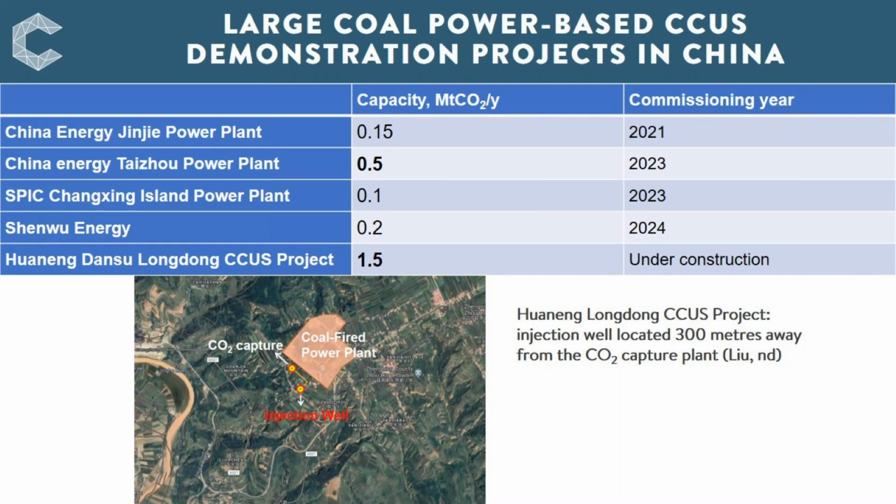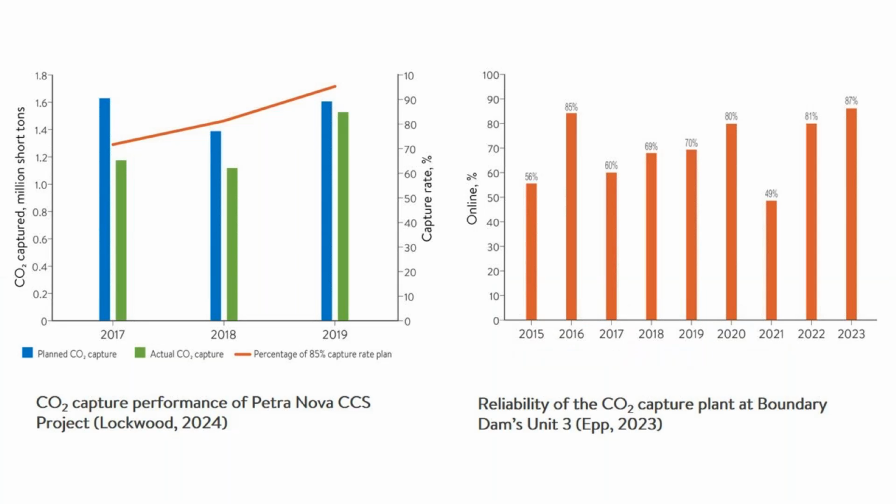Recently, several large-scale amine solvent PCC demonstration facilities with capacity of up to 1.5 million tons CO2 per year have been or are being installed at coal-fired power plants in China, as shown in this slide. Tests of these demonstration projects show many similarities to how the developers were able to overcome the initial technical and operational challenges.